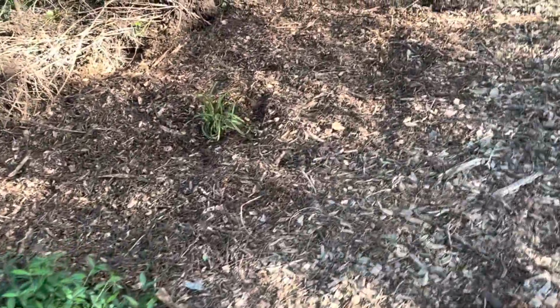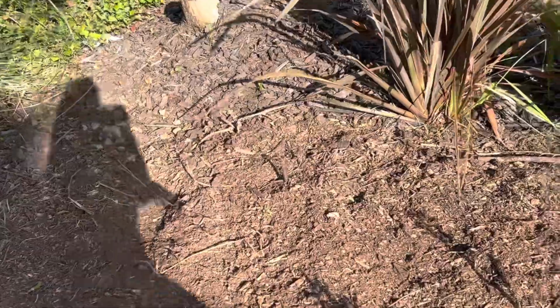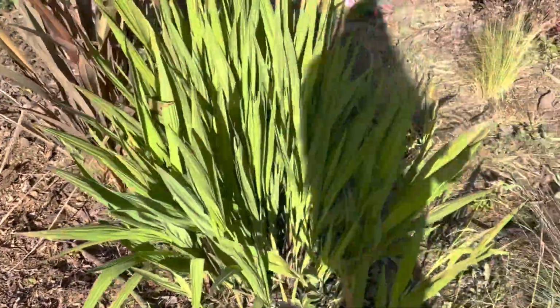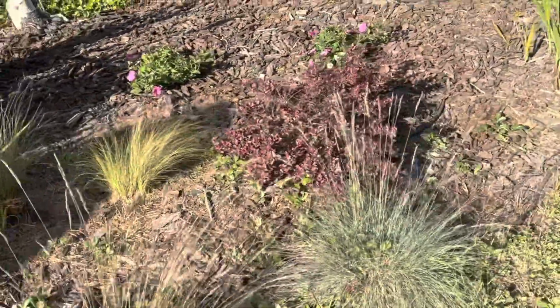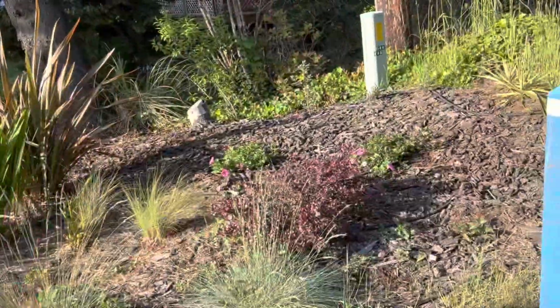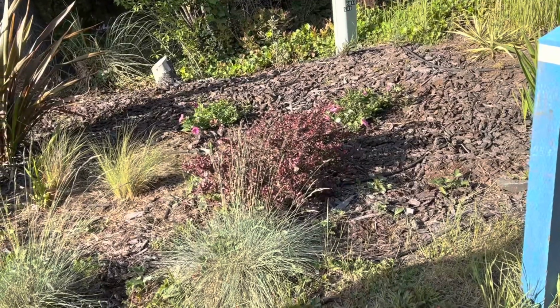Of course, nothing has changed since a couple days ago, but the Vertigo Pennisetum and the Pampas grass. We've got new growth on the Russian sages. And then we have what we call the estate garden, just because it's on the corner of our property. So we kind of have this fancy hill.